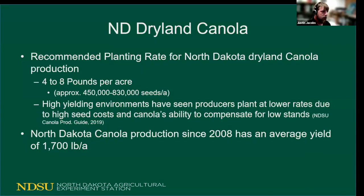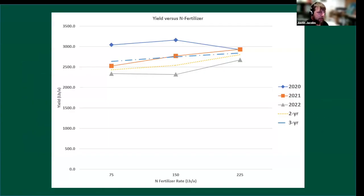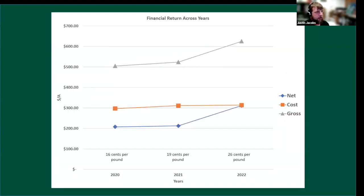And so what did we find? Well, we found that as you increase the fertilizer rate, the trend over the 3 years was for the canola yield to increase as well. Now, that looks nice until you start looking at it from an economic standpoint. In 2020, we had 16 cents a pound, 21, 19 cents a pound, and 22, we had 26 cents a pound. So that accounts for the rise in our gross return as well as our net return. But you'll see the cost stays fairly similar throughout the 3 years.